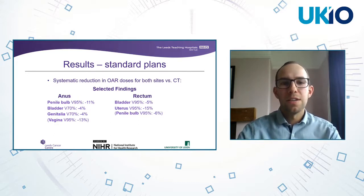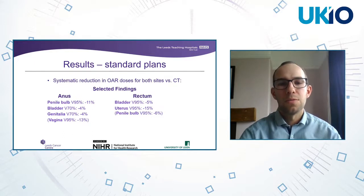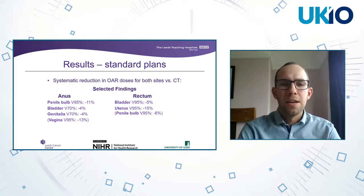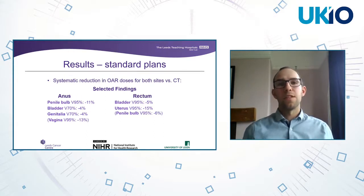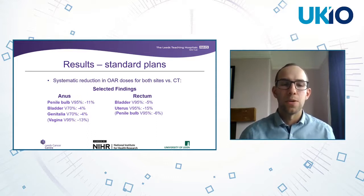So an interesting question here really is whether these reductions would make a difference to patient outcomes, perhaps to reduce side effects. But that was beyond the scope of this study. And I think the next stage would be to assess this further with either NTCP modelling or some clinical trials assessing patient outcomes.